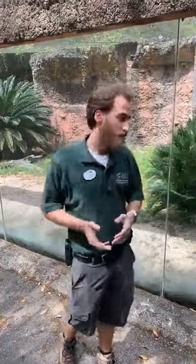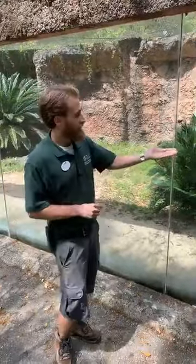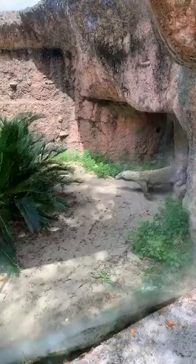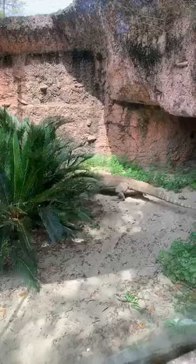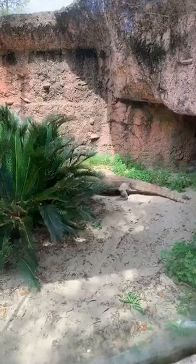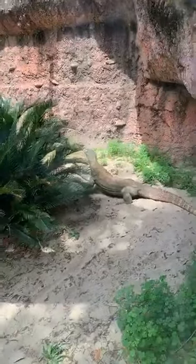So this is one of the things that we do for enrichment for Raja. What we'll do is we'll spread a bunch of food items around the exhibit, and then he will come on out and he's got to find them all. It's kind of a way to stimulate him as we feed him, gives him a chance to do some work to find his own food. And he just found the first one. So he's got 15 food items in there.